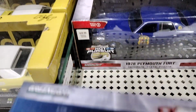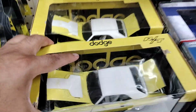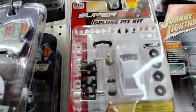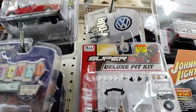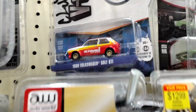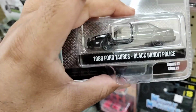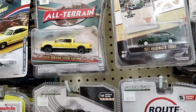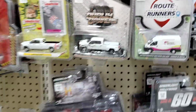What else do they got? See if we can find a greenie, guys. Let's see if we can find a little greenie. What else do we have up in here? V-dub. That is dope, yo. That's dope. 88 Ford Taurus. Dang. Let's see what else we can find here.